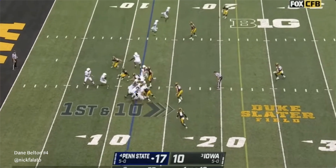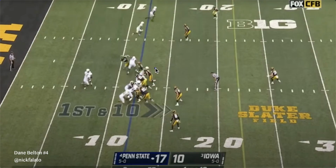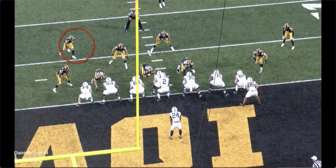Here, it's hard to see. It kind of gets cut off, but this was a quick blitz by Dane Belton from this position, and he just has a really, really quick trigger coming downhill. He comes downhill, and he just gets a tackle for loss. The video kind of stunk, I know.